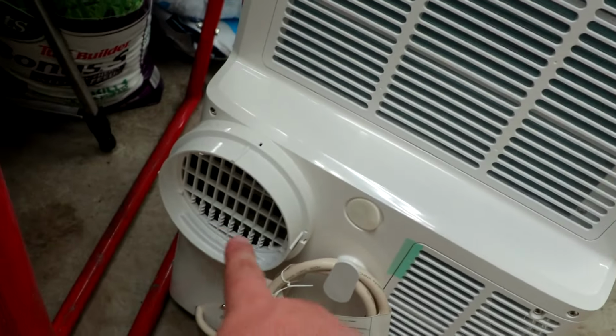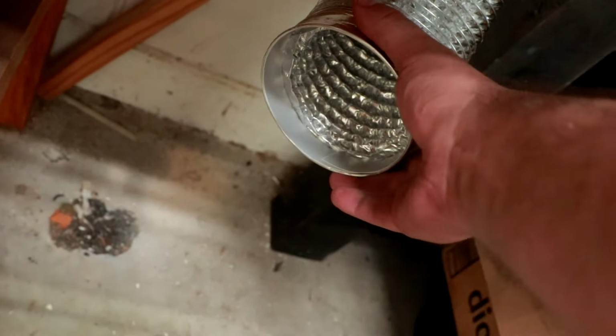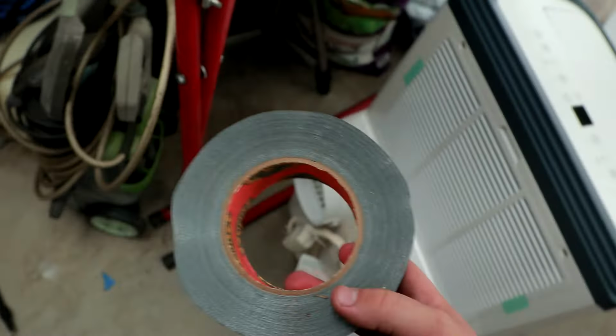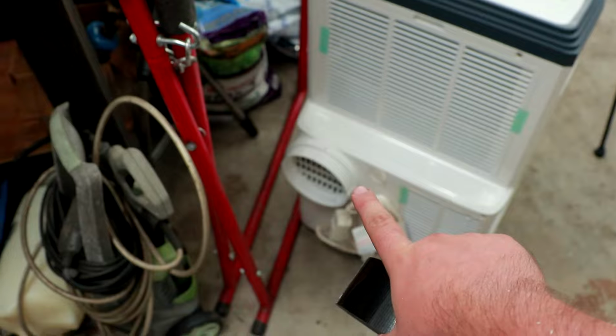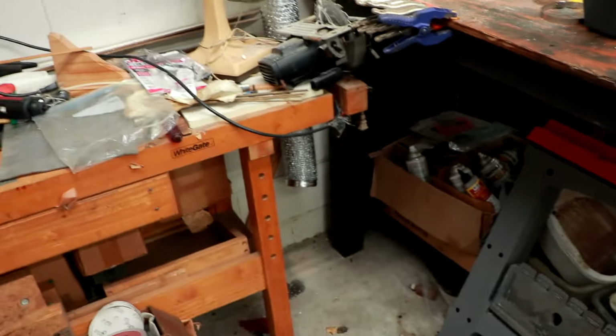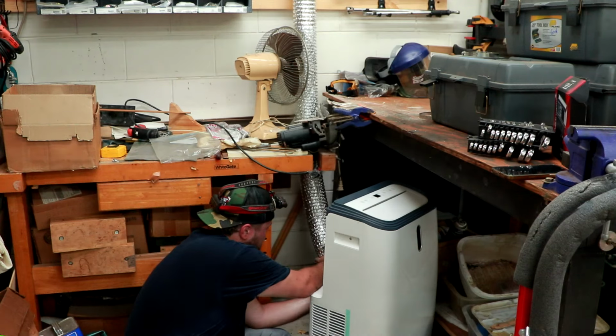This opening on the back of the air conditioner for the exhaust is like 6 inches wide, I believe. And our hose end here is about 4 inches wide. I think that with a good amount of duct tape, we may be able to create some sort of adapter to go between the end there and the end over there. Let's see if this works.